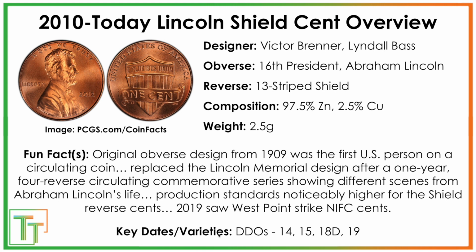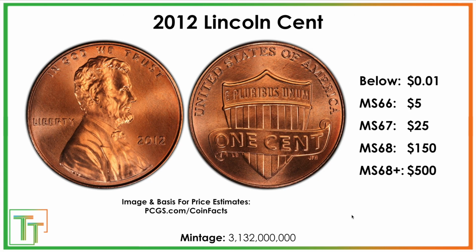Person, and the double dies are 2014, 2015, 2018D, and 2019 that are pretty significant, enough to be certified by PCGS or NGC, but we'll be getting into some of the ones on this coin that are a little bit more minor. Over 3.1 billion were produced, so there's no shortage of these.